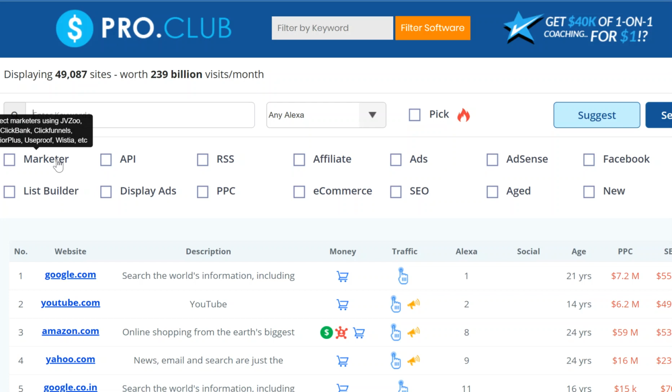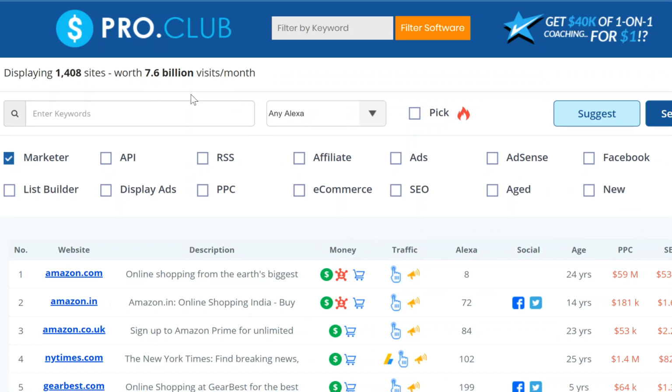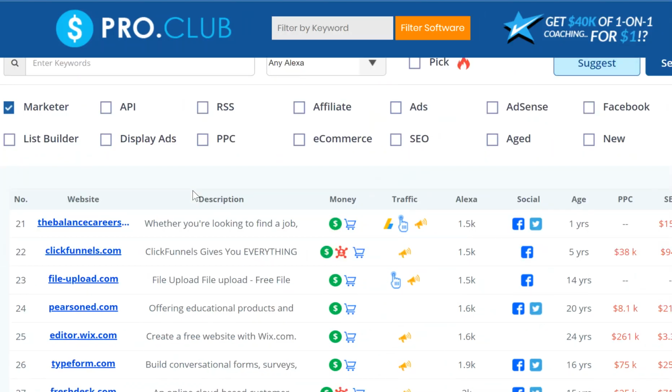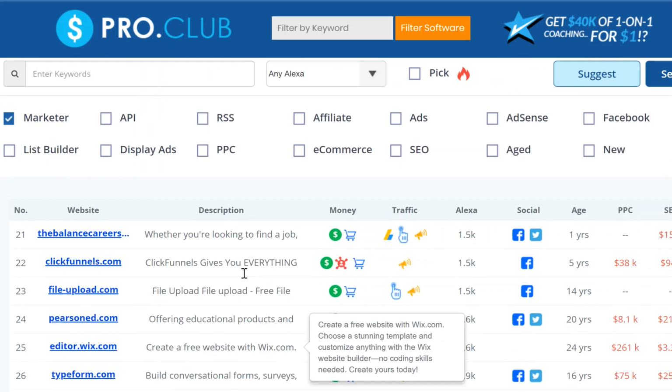So the first thing is marketers, and essentially what we've done is we've crawled all these sites and looked for certain keywords that will be familiar to people in the internet marketing space. So any site that's got JVZoo, ClickBank, ClickFunnels, Warrior Plus, UseProof, Wistia, any of these kind of IM specific tools will flag if we select this box here. So if we search that, you'll see that we're going to get about 1,400 sites that use some of these different internet marketing technologies. And if I scroll down, you'll see that some of them are familiar, but some of them are really surprising. So let's just click onto the second page. So you can see you've got like ClickFunnels, which you expect. And you also get a lot of surprising sites that are using these kinds of different tools.